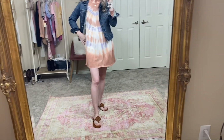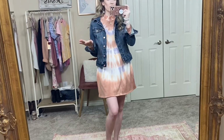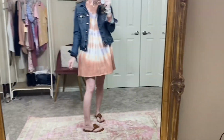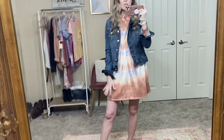What I do love about this dress, from Target, is that it has pockets. So you can wear it without the jacket. It's still a really cute little dress, but I like that the jacket tones down the tie-dye and incorporates the trend without making it too bold for you. This one is kind of a short dress. I'm 5'3", so I am short. You could always throw this on with leggings as well, especially if it's still cold where you live. I think this is a really cute way to wear the trend and not be too crazy with it. So this one's a plus for me.